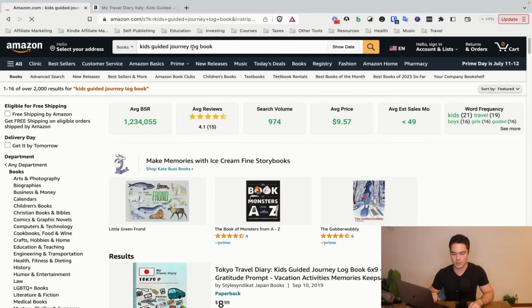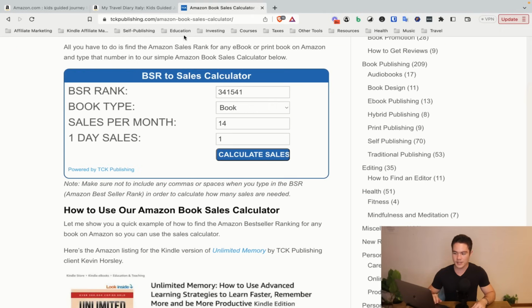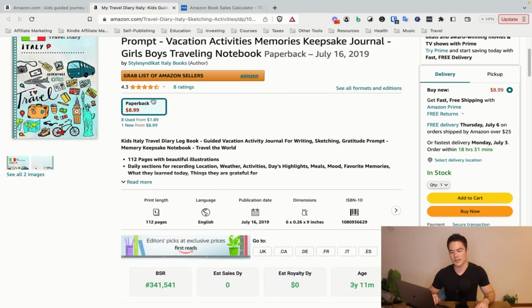Another example of a keyword is Kids Guided Journey Logbook, only 2,000 results. And at 341,000 in the BSR, it is making a couple sales every few days. Now, once again, Bookbeam is not working, so we can go to tckpublishing.com. They have a BSR to sales calculator. So I typed in the BSR, clicked on the book type. It shows that it is making 14 sales per month. Now, this book is $8.99, so we can estimate if it's making around $3 royalty per sale, then that is almost $50 a month in royalties.